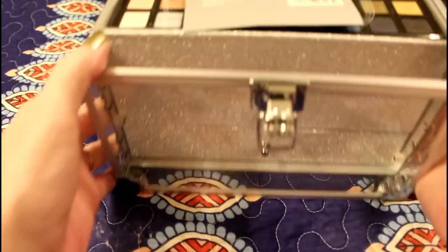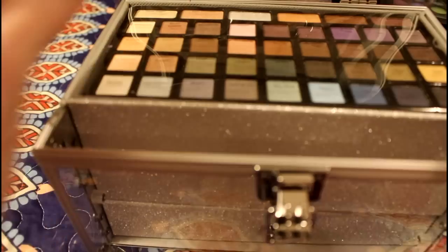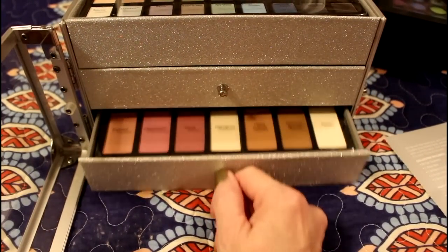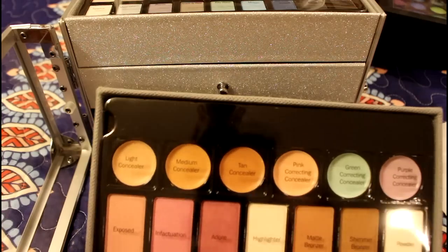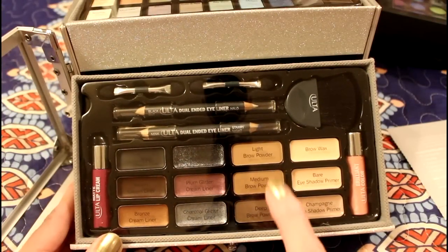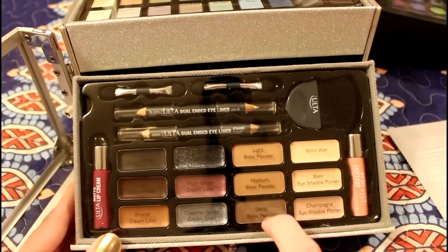And so of course I kept this because I always keep these things. This opens this way, and so I'm going to start from the bottom. And this one has highlighters and bronzers. It has concealers in multiple colors. There are 3 brow powders. I would be this one, and my daughter would probably be a combination of those two.